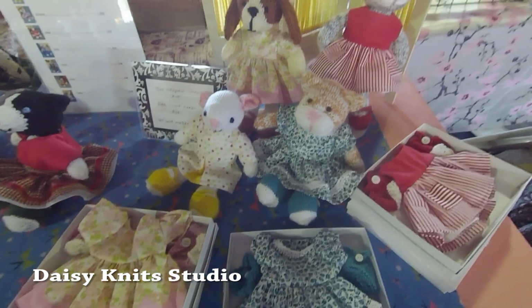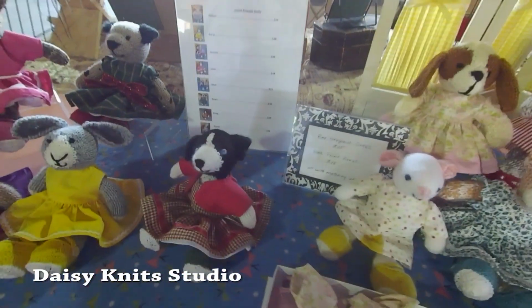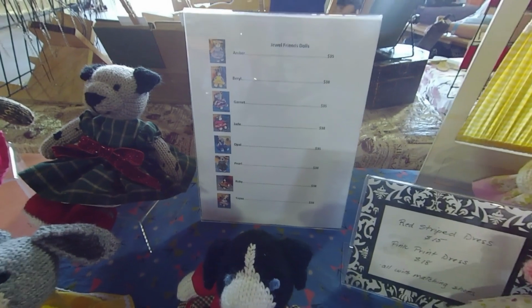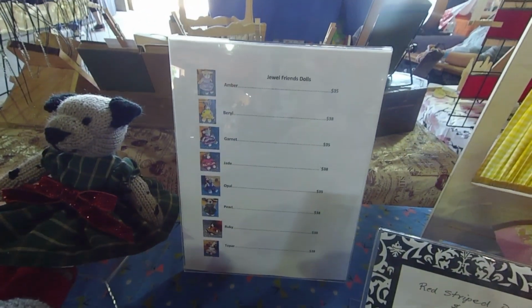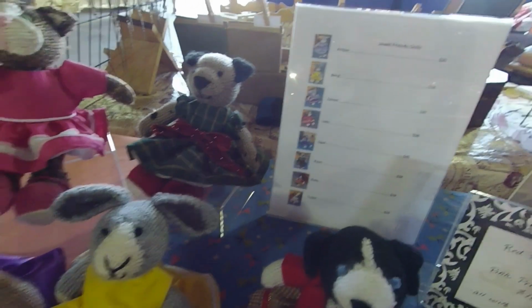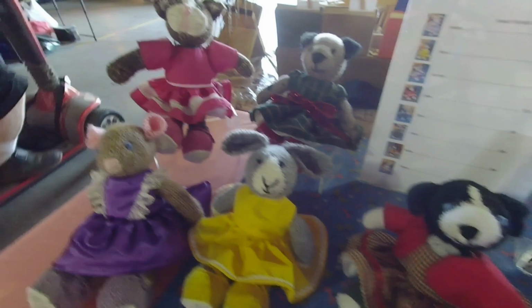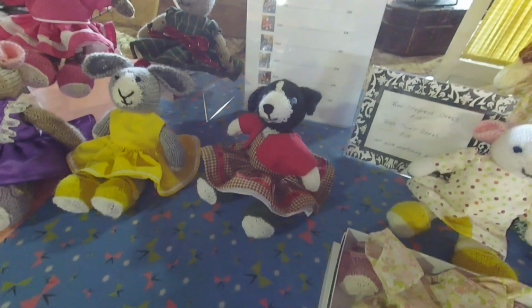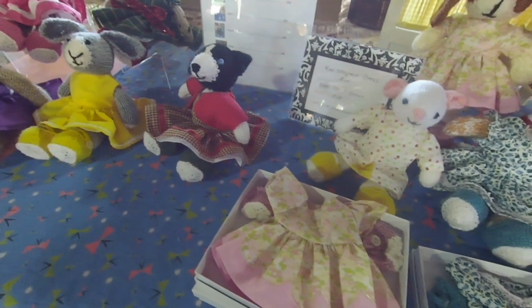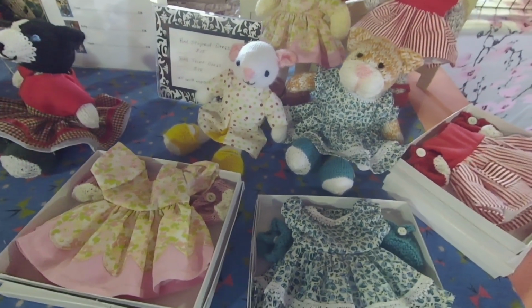Now this lady here, she made all these little animals and little dolls, and what she does is she has a storybook that goes along with them. And then when you get their newsletter, there'll be a continuation of those stories. So what a cute idea for a gift that's unique. And she worked very hard to make all those cute little animals. They were all hand done, and the clothing was all hand done. Very cute.